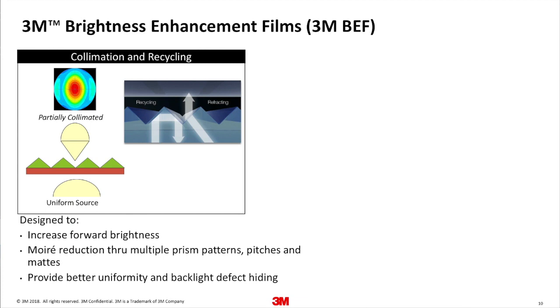Moving on now to our brightness enhancement films, or BEF. BEF is a prismatic film that acts as a recycling angle filter that increases forward brightness. So if you had a diffuse output, it only lets light out in a narrow view cone headed towards the on-axis viewer. It increases uniformity and hides backlight defects by recycling light in the backlight.